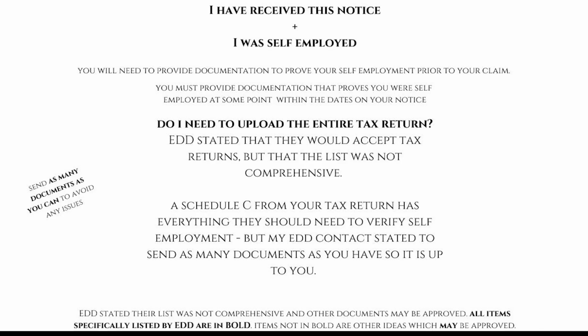The EDD stated that they would accept tax returns, but they also stated that their list was not comprehensive. A Schedule C is the part of the tax return that shows everything in regards to your self employment. It gives your business or sole proprietor information, it gives the amount of gross income as well as your expenses and deductions. This should be fine to provide, but my EDD contact did state to send as many documents as you have, so it is up to you if you decide that it is best to send the full tax return or simply the Schedule C.